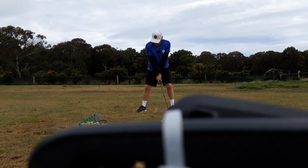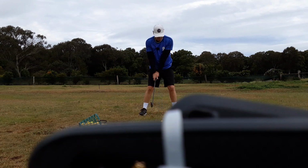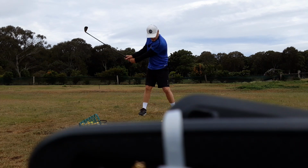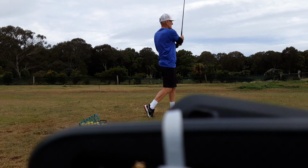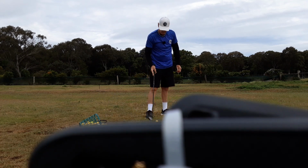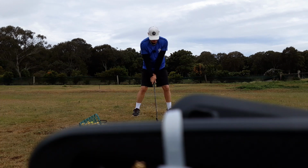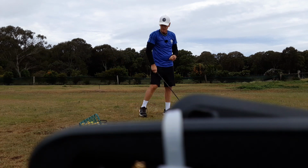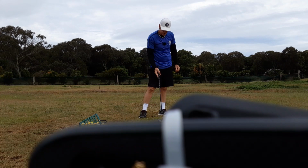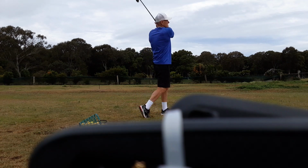I'm getting out of here. Shift, drive. Say it to yourself. Say it. Shift, drive. Get the drive better. Shift, drive. The drive's got to be more forceful. That trail leg's got to start the drive, the trail foot. Shift, drive.